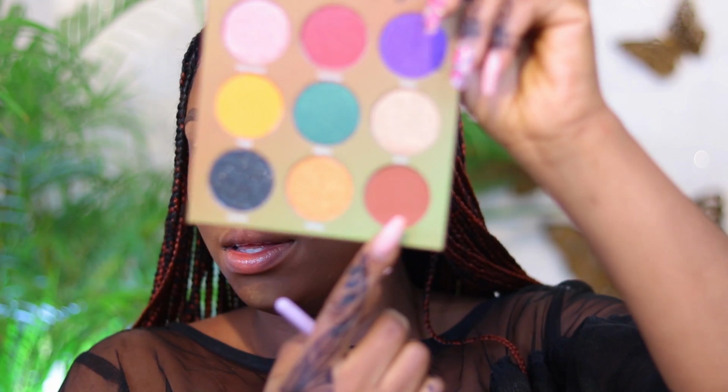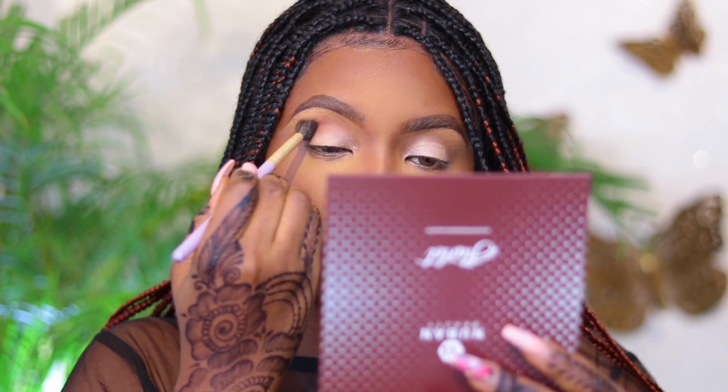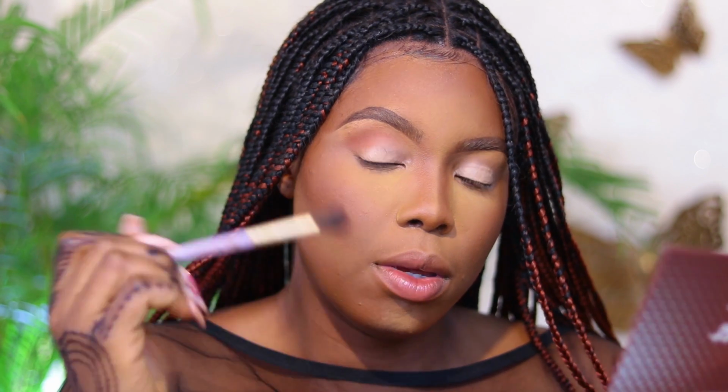I'm going to that palette I showed you guys and I'm going to use that same shade I used for my blush. It's called Lydia. Almost, if I put a Y, it would have been my name, Lydia. And it has a very big mirror here as well, so it comes in handy. I'm not covering my face.